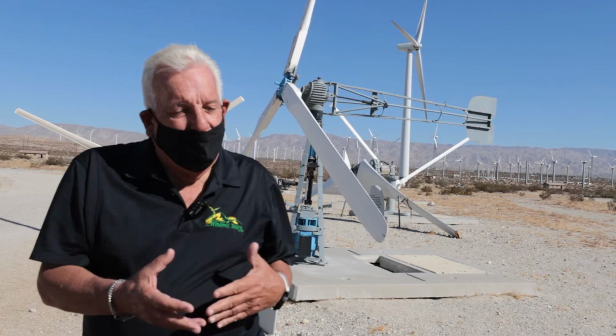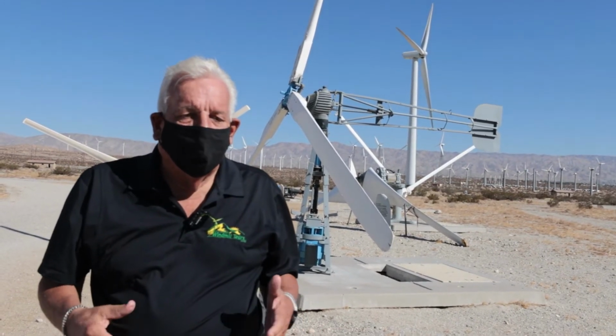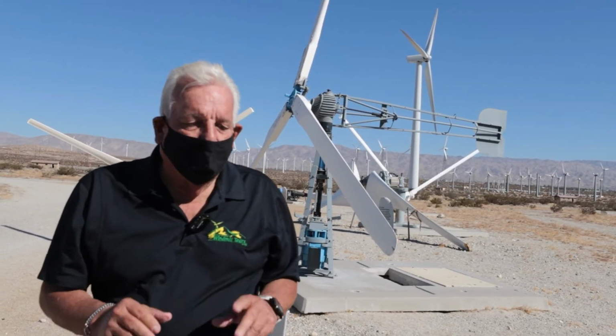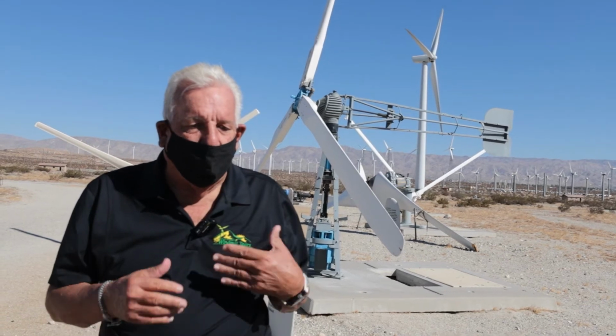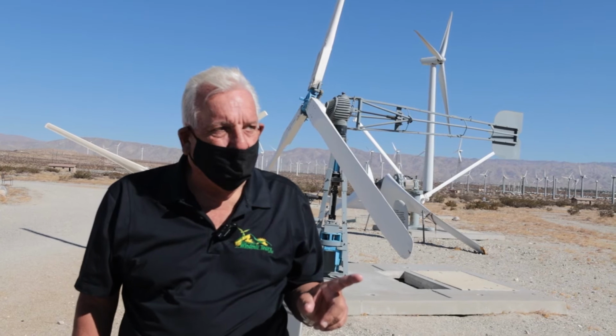If we had the full backing of the government right now, like we did previously, it could probably be much better even than it is today. But right now, that's a little iffy. So it makes projects a little harder to go forward. But it is still happening. Regardless of everything, new projects are moving forward.